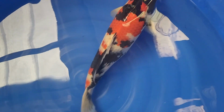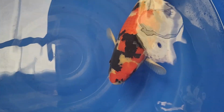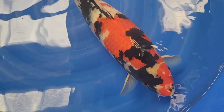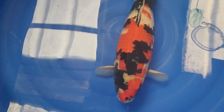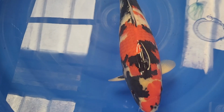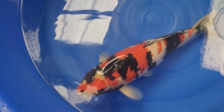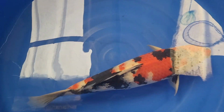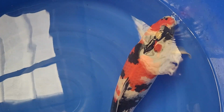And here we have an absolutely gorgeous Issa Showa, 49 cm, absolute beast of a fish. The body on that is absolutely cracking, and again, really nice head pattern. I did forget to mention the last one in the bowl was 695 for a 47 cm, and this one at 49 cm we're looking at 795. Now that to me is not expensive for what you get. When you come to dealers and you see fish of this quality and this size, you know it's going to have a price tag on it, and 795 is not a big price tag.